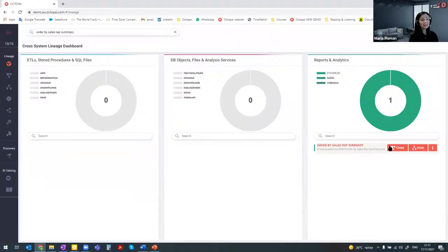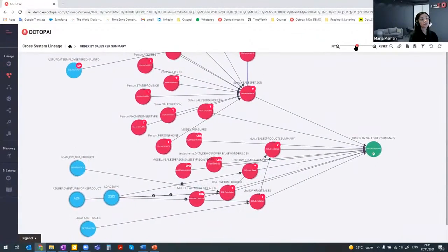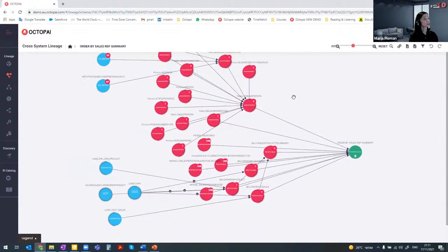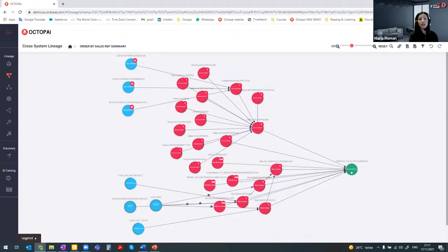Now, clicking on the lineage of that report, we can actually see the first layer of lineage that I previously mentioned, and it's cross-system lineage. And in a matter of seconds, we can actually see the entire infrastructure of the report at the cross-system level. Now, in most organizations, this may have taken hours, days, or even longer to obtain. Now, I'm going to open the legend, so you'll be able to see the different colors: the ETLs marked in blue, the databases marked in red, and then the report itself marked in green.